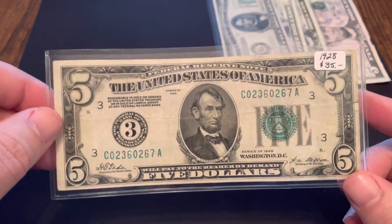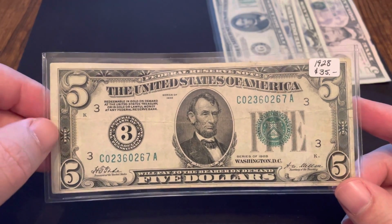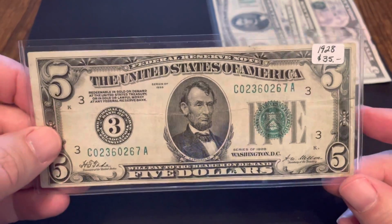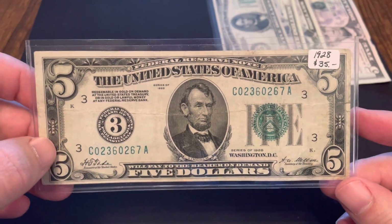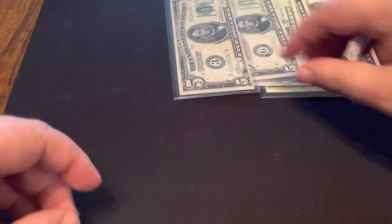This was not backed by gold, and being backed by gold is what makes it a gold certificate or a silver certificate. Silver certificates were backed by silver, gold certificates were backed by gold. Federal Reserve notes are backed by the basic goodwill and faith of the U.S. government. So as long as you have faith in the U.S. government, our money is good. That is 10987. That was number 6.